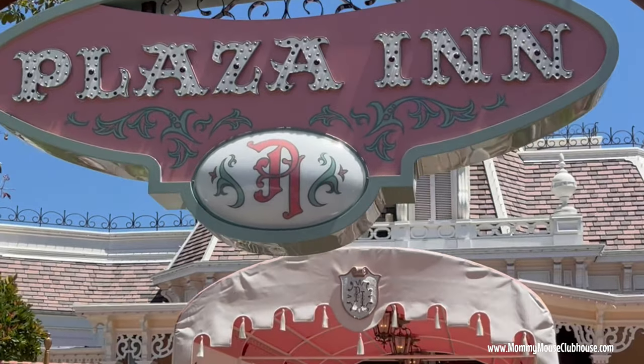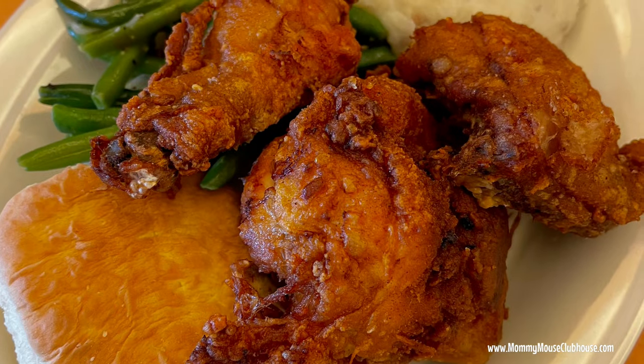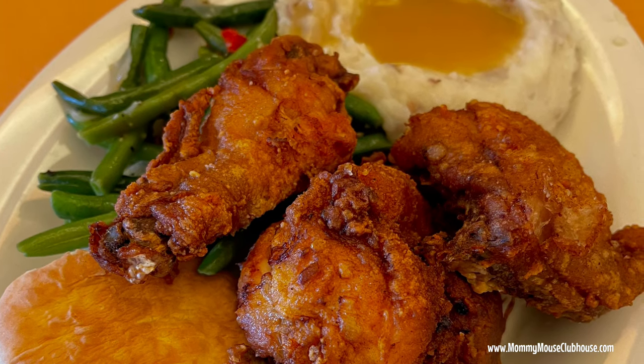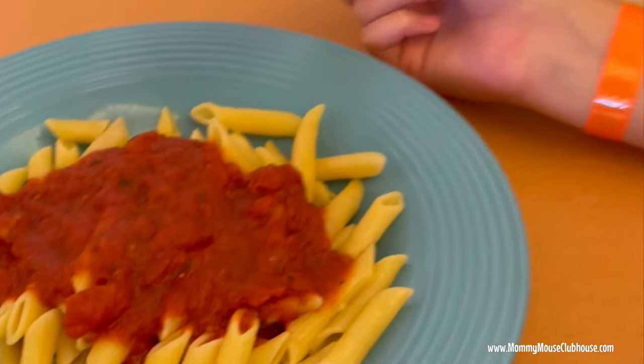If you're looking for a meal on Main Street, head over to Plaza Inn and order a plate of fried chicken for $18.49. This meal is great because you can easily share it between two adults. My kids love to get the penne pasta when we visit Plaza Inn.